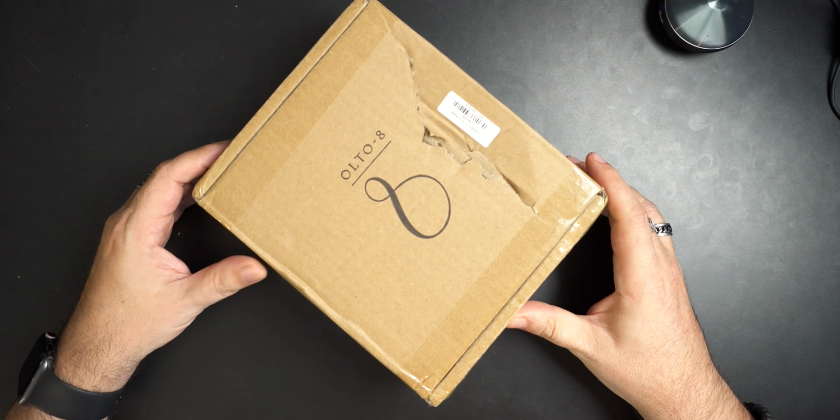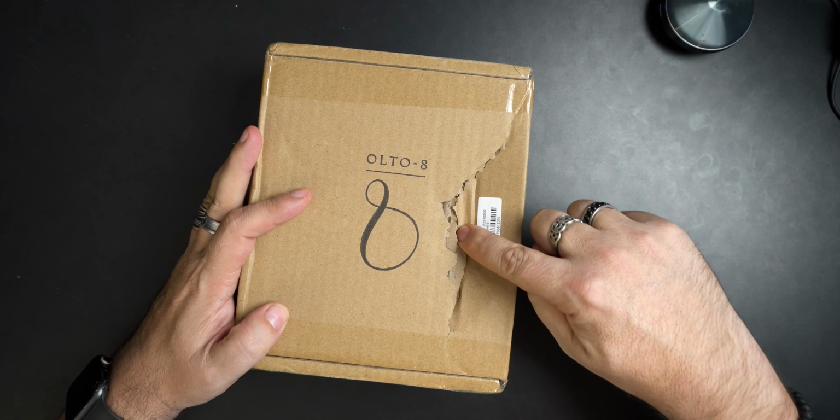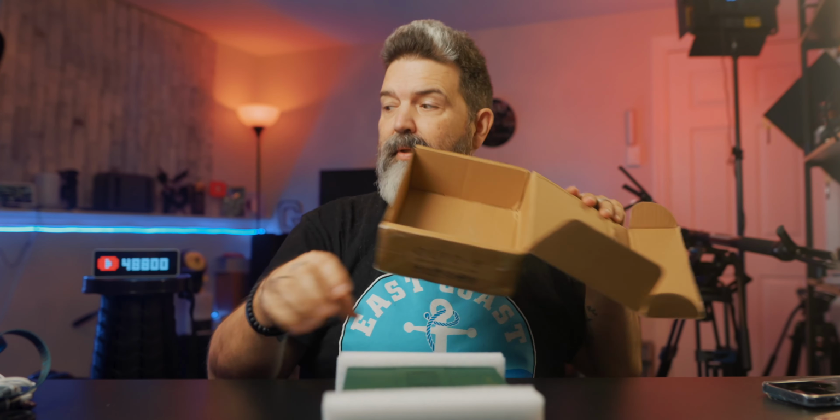All right, so this is how it came, and you'll see here it's got a little bit of a. Now I don't blame that on them by any means. I blame that on the delivery people for sure. Yes, right, delivery trucks. But what's nice about it is it comes nicely protected, and this is really the box that we care about.